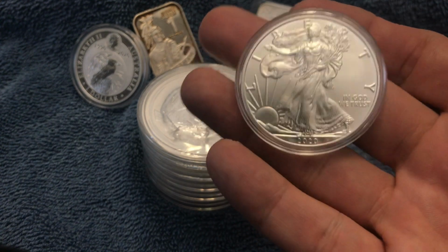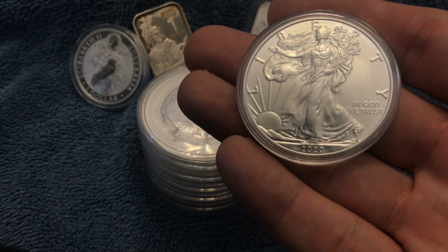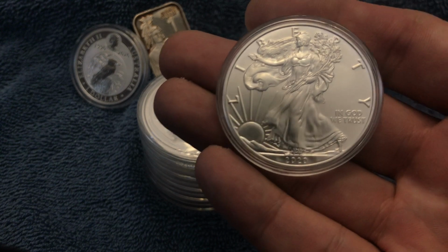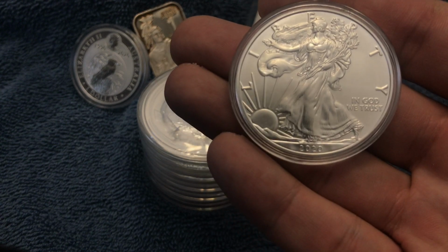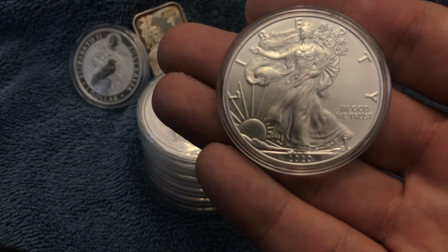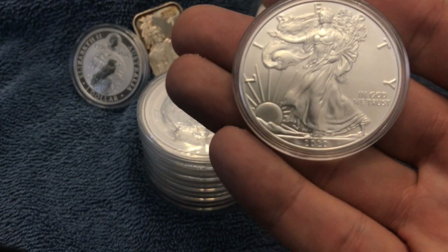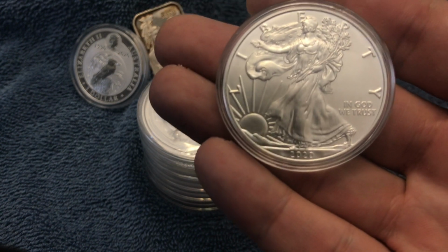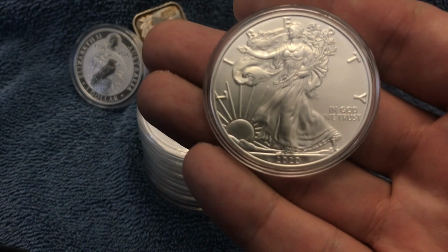What are we also looking at? I have one 2020 American Silver Eagle. I bought this back in like January from my local coin shop. I thought at the time the premium was pretty high when I bought this one American Silver Eagle for somewhere between $21 and $22. I thought this was really high, especially when my average cost at the time was about $17 per American Silver Eagle, between $17 and $18.